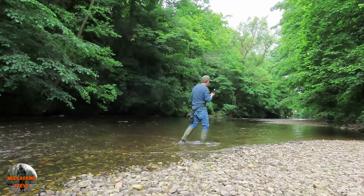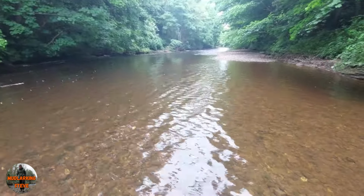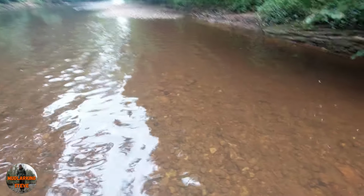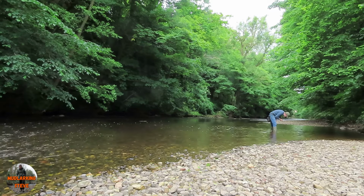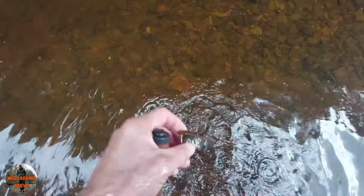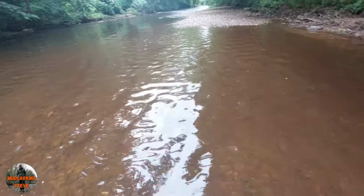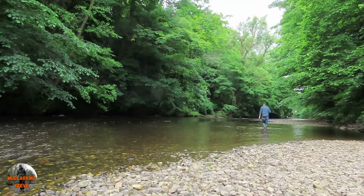Right, guys, I think we are going to push on. Let's go have a quick look down here and see how far I can get. Oh, what's this here? That's something. Ah, okay, that's what it was. Never mind. It's crazy how many bits of pottery or stone will look like something completely different to when you pull it out and have a look.